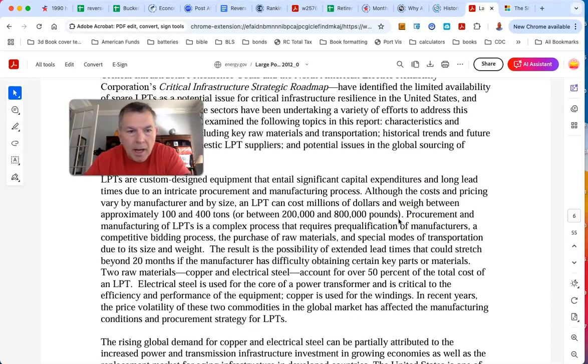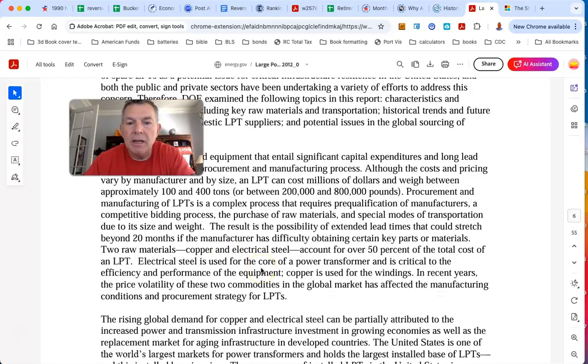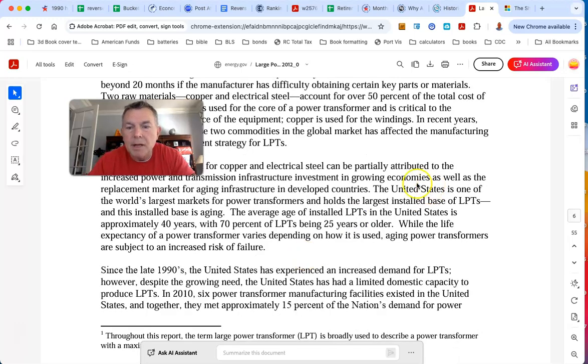So the cost and pricing vary by manufacturer and by size. An LPT can cost millions of dollars and weigh between approximately 100 and 400 tons. Procurement and manufacturing of LPTs is a complex process that requires pre-qualification of manufacturers, a competitive bidding process, and the purchase of raw materials. Two raw materials, copper and electric steel, account for over 50% of the total cost of an LPT. I hope we're going to hit you hard with something in just a second. The United States is one of the largest markets for power transformers, all right? But the average age of LPTs in the United States is approximately 40 years old, with 70% being 25 years or older.